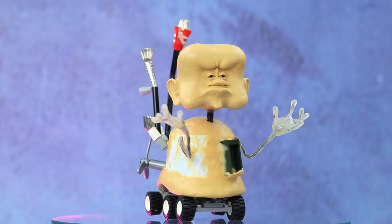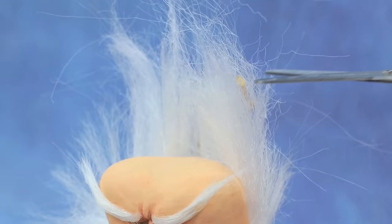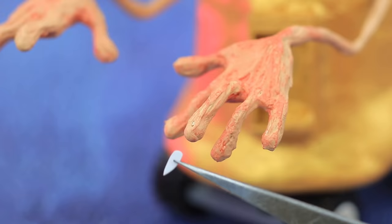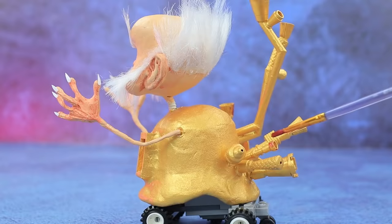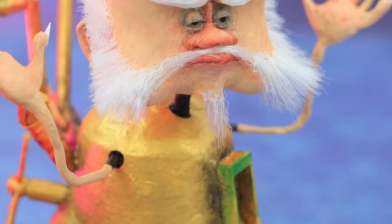Let's paint everything. The gray hair is sticking out all over the place. But the facial hair is nicely groomed. These sharp nails need a trim. This contraption is puffing out steam and spinning around. Van Helsing is going on a beauty adventure.